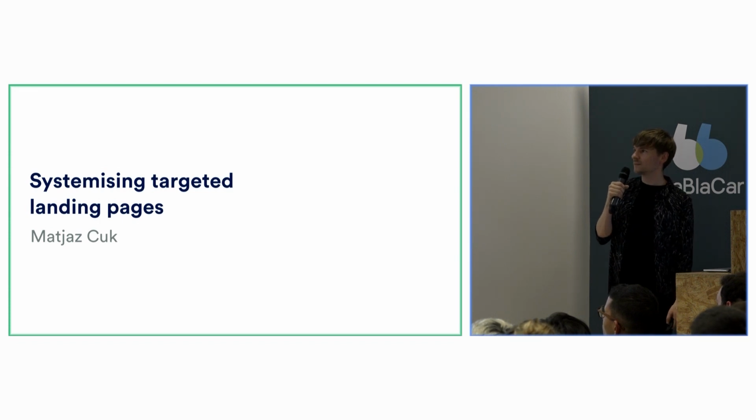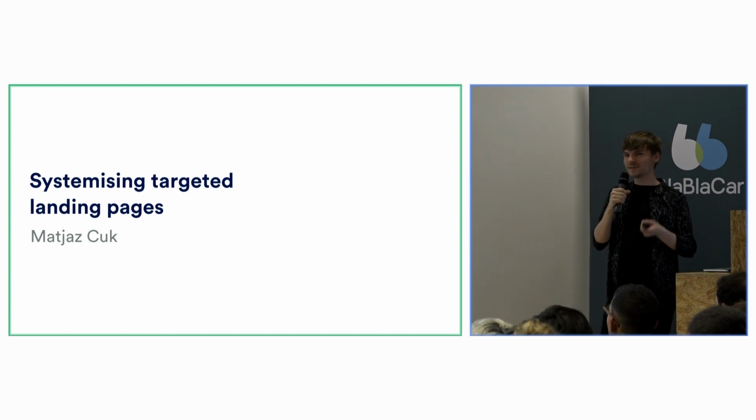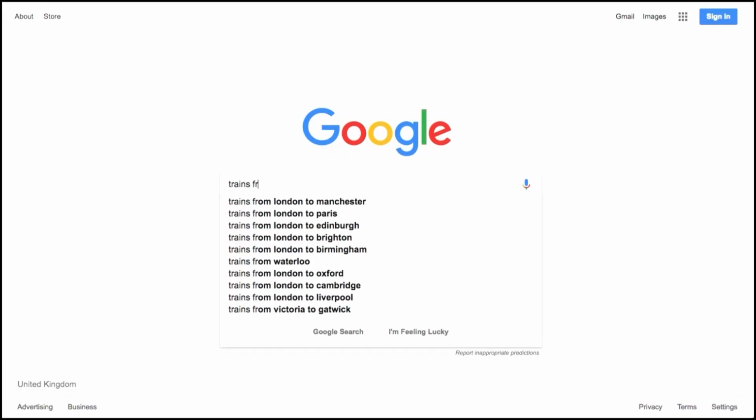So, part 1, systemizing targeted landing pages. Now, question for you, and this is also my research. How do you normally start your research? For example, if you want to go to a destination that you don't know yet, like an unknown country, for example, where do you start? Google? Okay, yeah, Google. So you would normally ask how to find cheap tickets or trains from Paris to London.